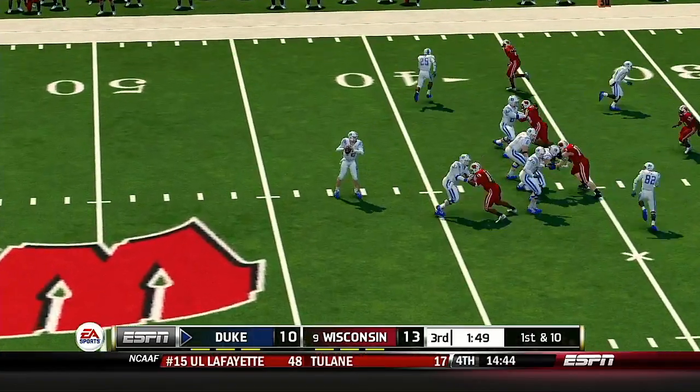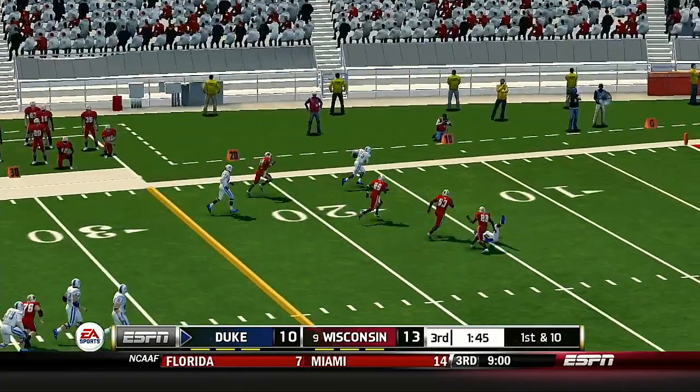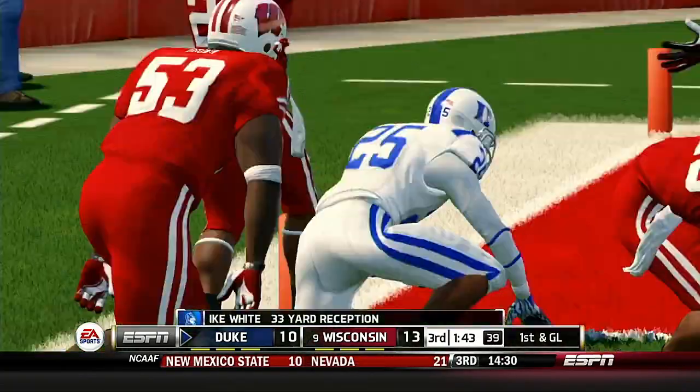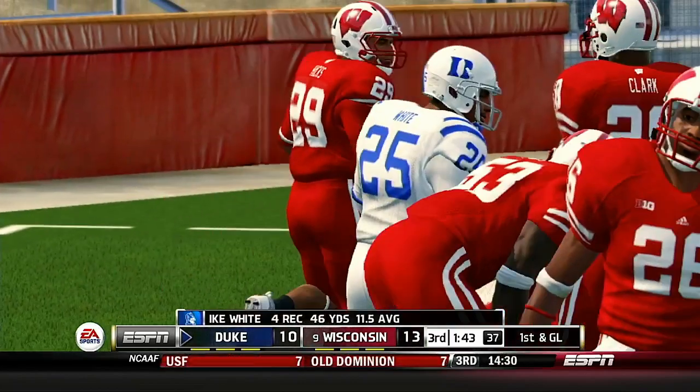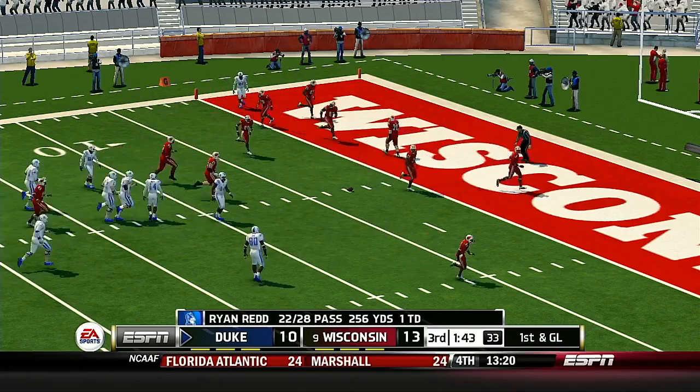Let's go. Complete. He's got room. He's taken down at the three. That's a deep 32 on the play. That makes it first and goal.